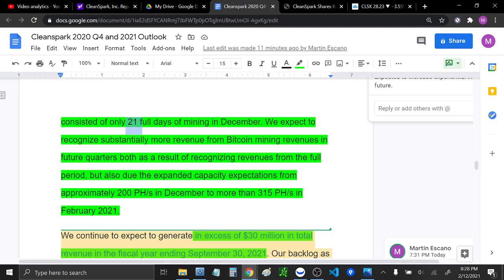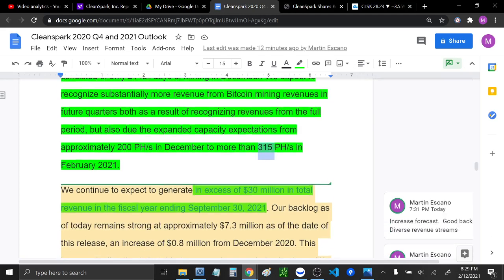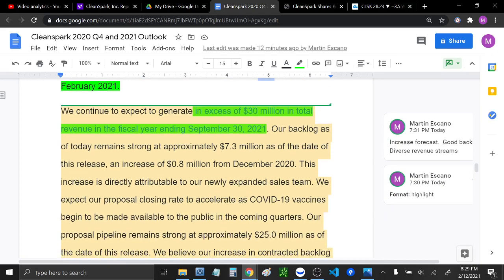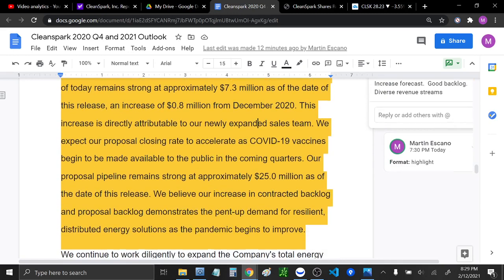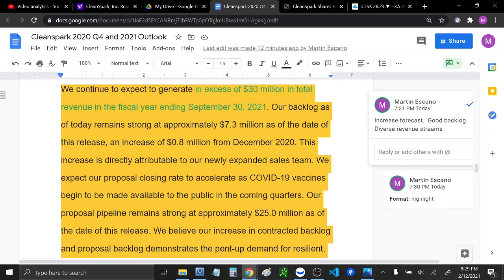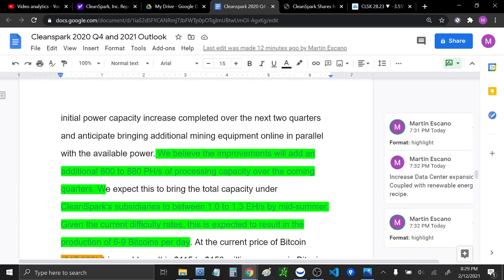And they're also looking to increase it from the petahash to a larger number. I think that is where they're at right now, 315 petahash. I think it'll be maybe even higher, because it went from 200 to 315. They were thinking about a 65% or higher increase. So that's going to be a big item for them. There's a good amount of backlog available, so they have orders that they need to fulfill. That's a very good thing.